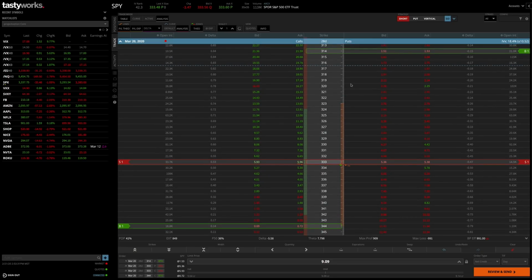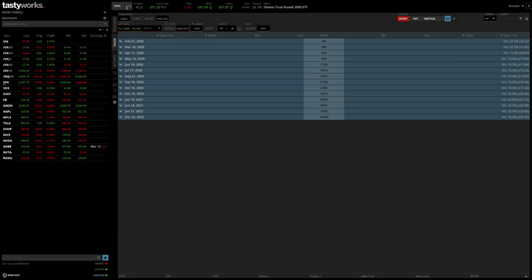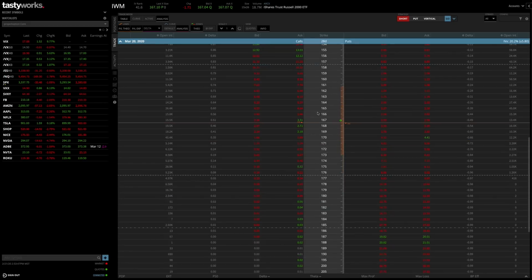So before going ahead and actually visualizing this position and doing a simple back test, I want to look at this exact same trade structure but on IWM. So I'm going to go ahead and clear this trade. I'm going to switch over to IWM, and IWM is the Russell 2000 ETF. So I'm going to open up the March 2020 options, and those have 28 days to go. And really quickly, I'm going to do the same exact thing as I did before. So I'm going to sell the at the money straddle and buy the 15 delta call option and put option.